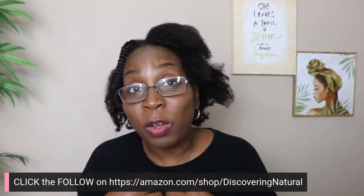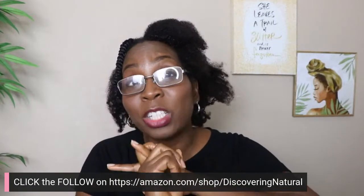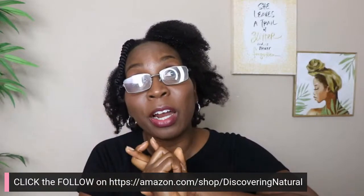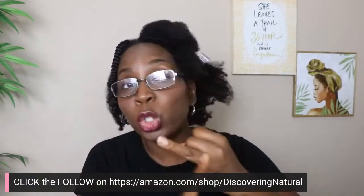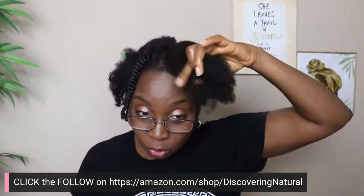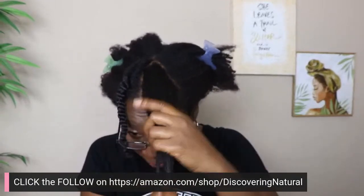Somebody was saying, oh, Shea Moisture is not whatever. I am telling you, if you find something that works well, I found that there are two of their products that I like. I like the Jamaican Black Castor Oil shampoo, and I like their protein treatment, the Manuka, the one in the blue. Those two, you'll always see in my stash. So anyway, you see the water, I'm going to just spread it.